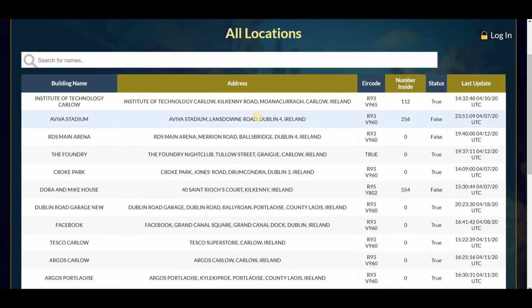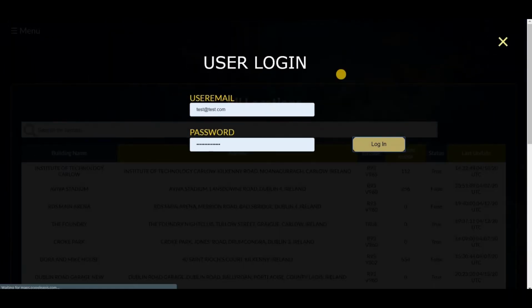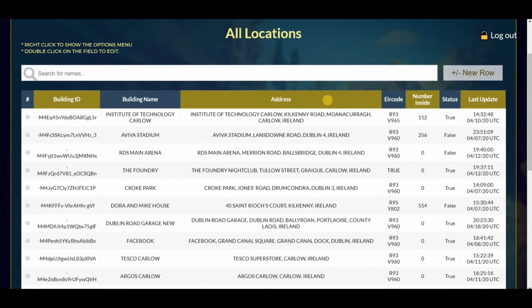The all locations page shows a table for the public user with some information such as building name, address, Eircode, number inside, status, and last update. This data could be public or private depending on the controller of this website. If you log in as an admin, you will have different options to control this table.